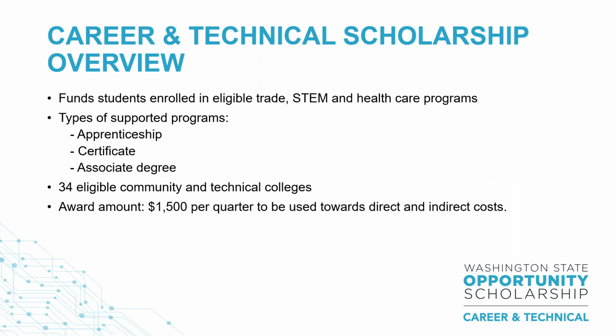Students selected to receive the Career and Technical Scholarship will receive $1,500 per quarter for the duration of their program. And it's important to note that funding can be used for direct and indirect costs up to the cost of attendance. So that means it can be used for more than just tuition. It can go towards costs such as books, housing, and transportation.